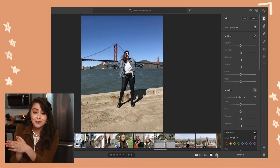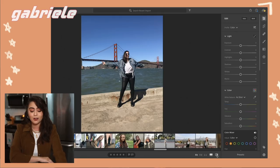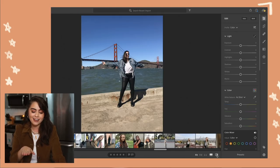Wow. For our next photo, we have Gabrielle right here looking stunning. Oh my gosh, this photo, iconic. Right here at the Golden Gate Bridge, living her best life. The wind is flowing through her hair. She's got on a super cute outfit.